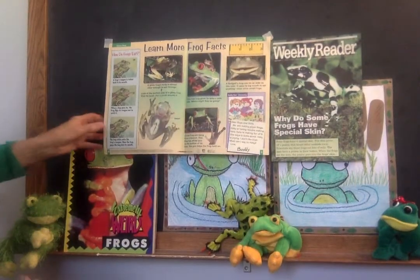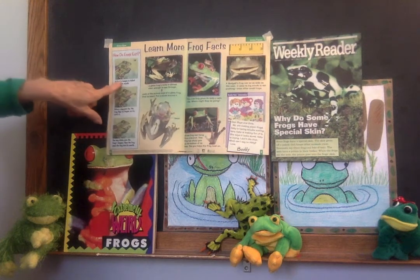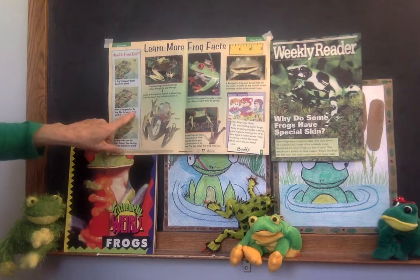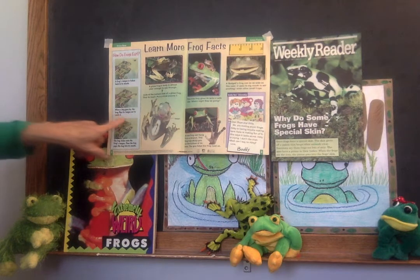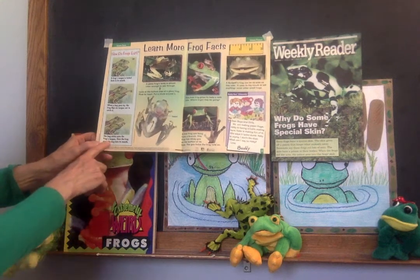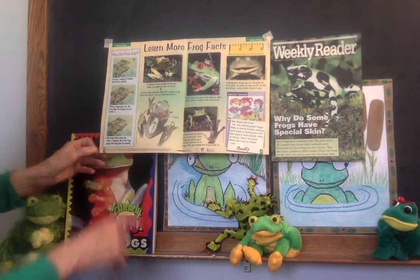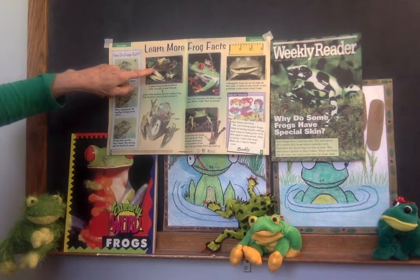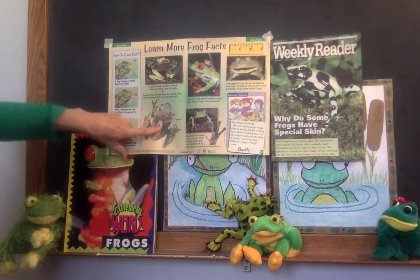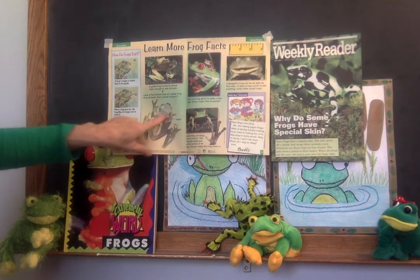We're going to look a little bit more at some things about frogs. How do frogs eat? A frog's tongue is folded back in its mouth. When a bug goes by, the frog flips its tongue out to catch the insect. The bug sticks onto the frog's tongue, then the frog pops the bug into its mouth. Here is a glass frog, and his body is almost clear enough to see through. Look at this picture here, and you can even see through his skin and see where his little heart is.